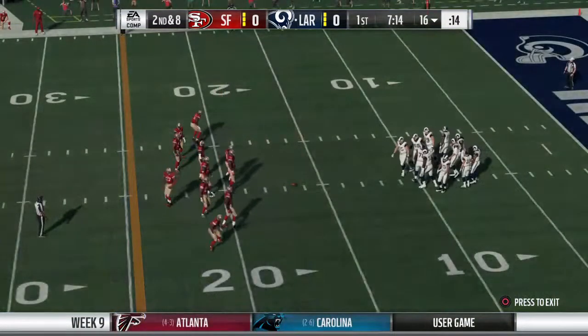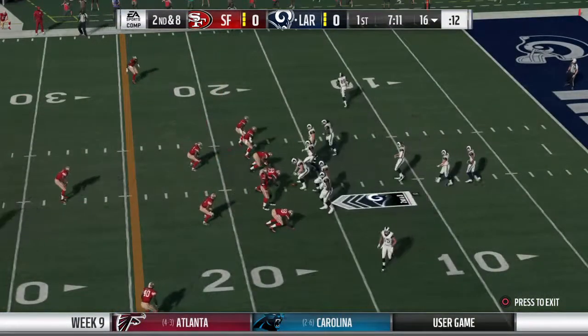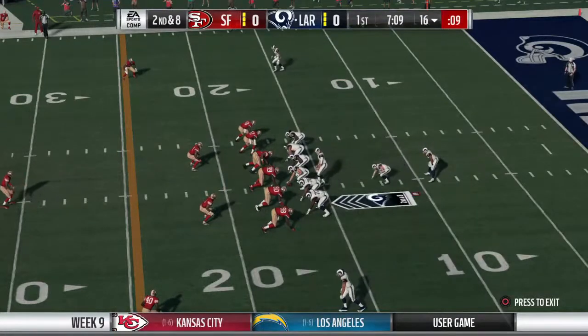from the defense right there. They sold out to stop that running play. I'd say keep that in mind. They want to try that again. Go play action, hit them over the top.